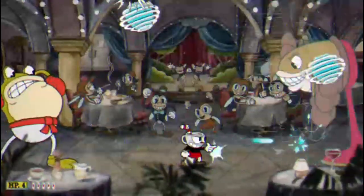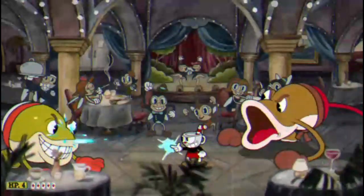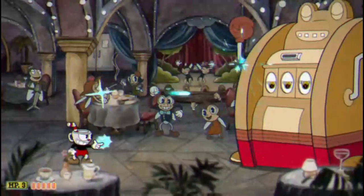This game's art style really feels like it's putting you in the hands of a 1930s cartoon, with a unique look that I don't think any other game has been able to pull off. I'm giving this my number one spot.